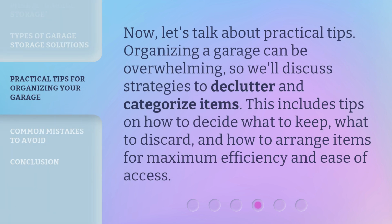Now, let's talk about practical tips. Organizing a garage can be overwhelming, so we'll discuss strategies to declutter and categorize items. This includes tips on how to decide what to keep, what to discard, and how to arrange items for maximum efficiency and ease of access.